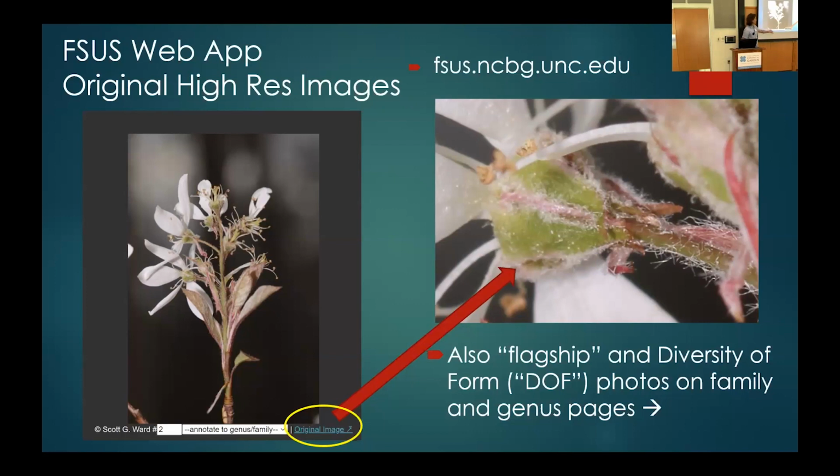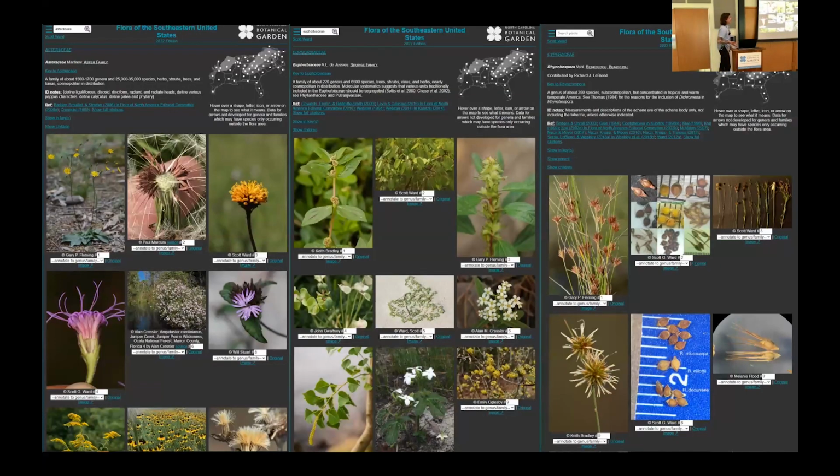You won't see this little warning at the bottom, but you will see the photographer's name below the image. In this case, some person named Scott G. Ward. And then what's really nice, this is a great feature if you're looking to learn groups more in depth, learn about the diversity of different groups. And you can do this again at the species, genus, or family level.